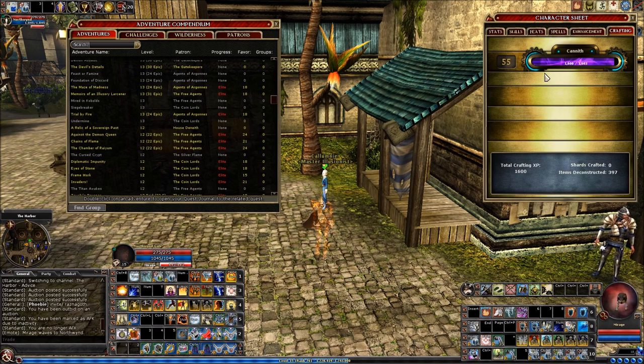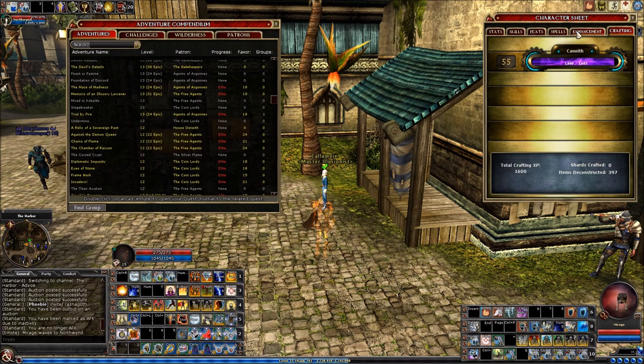I'm level 55, almost 56 on the crafting, just from deconstructing. I've been deconstructing all my junk and posting my essences on the auction house, but I haven't been doing that lately. I'll tell you why in a minute. So that's 397 trash pieces of loot that I have deconstructed into essences. I've done no crafting other than just crunching my stuff.